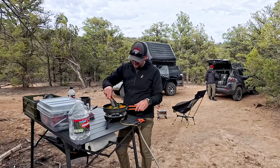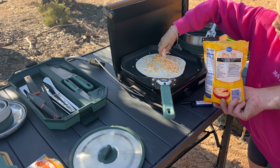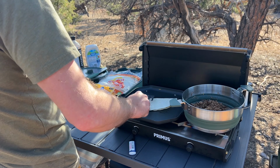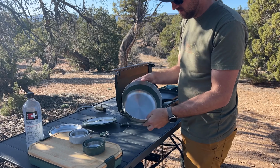Besides being in cool and beautiful places when I'm out camping, one of my favorite things about camping is cooking awesome food to enjoy in that beautiful place. Cooking for me while I'm camping is part of the experience and it's part of the memory. So today I want to walk through a few options and ideas for putting together the ideal camp kitchen to cook tasty meals when you're out on a camping trip.